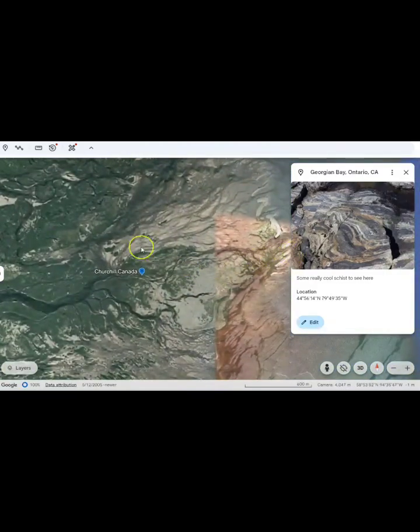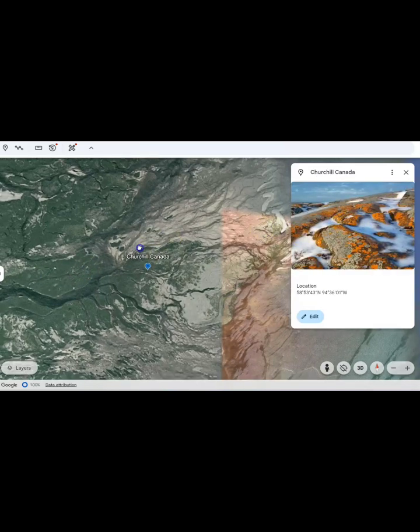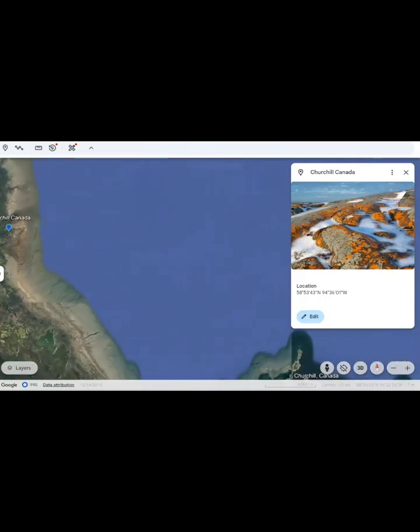Now we're back here in Churchill, Canada, but it's not all doom and gloom. Just because you can't farm here doesn't mean it isn't awesome, because just look how beautiful this is. It might not be great for human settlement, but it sure is fascinating.